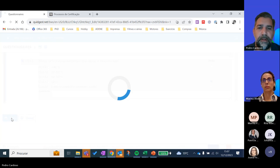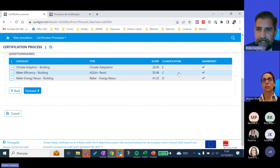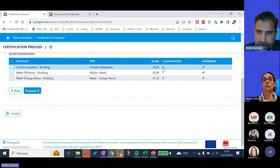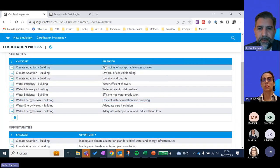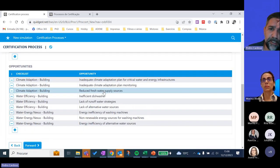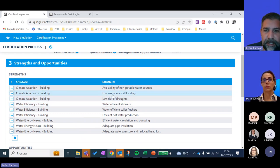So if I respond to every question, we are in the process of emitting this certificate. As you can see, we have three different classifications regarding the energy efficiency, water efficiency, and climate adaptation. This is the score, a score from 1 to 100. So this building is in the middle of the table, and not so good in the climate adaptation part. And we can proceed to what we consider could be the top three strengths and the top three priorities for each particular part of this building.